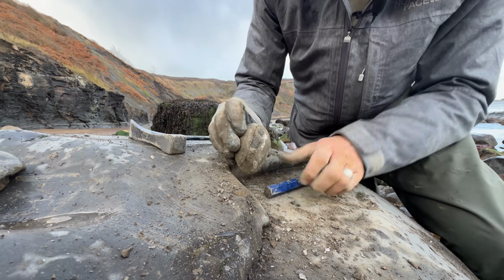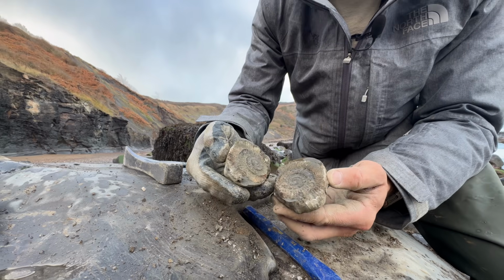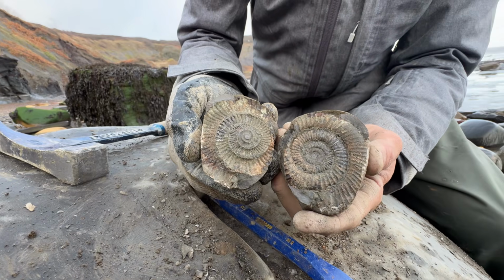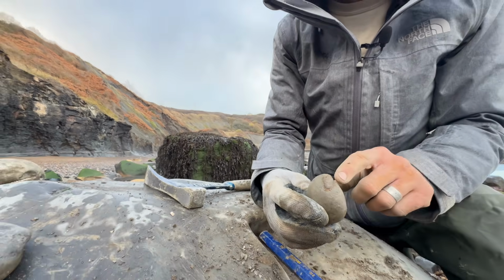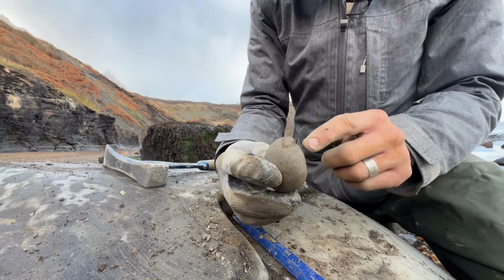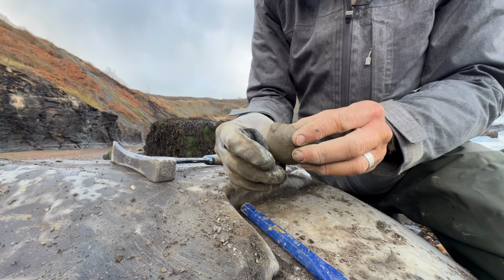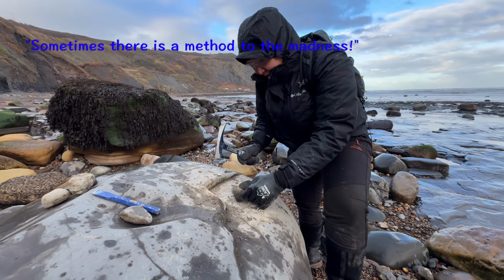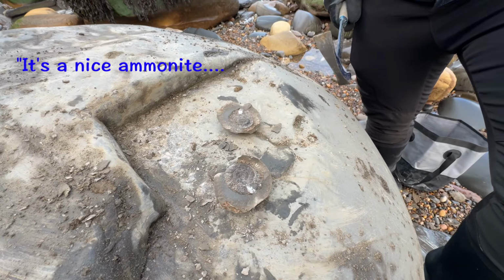All right. Oh yeah, we got another good split. Look at that beauty. Wow. This little guy might present a bit of a problem. Again, we have that classic hamburger-shaped nodule. We can see the edge of that keel running all around that one side. Sometimes there's a method to the madness. Look, it's a nice ammonite, kind of.